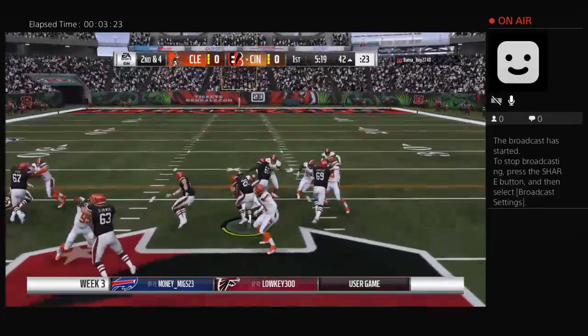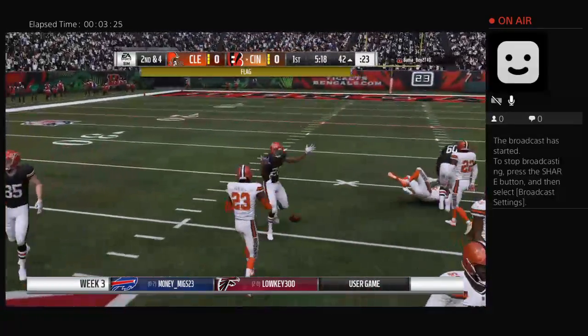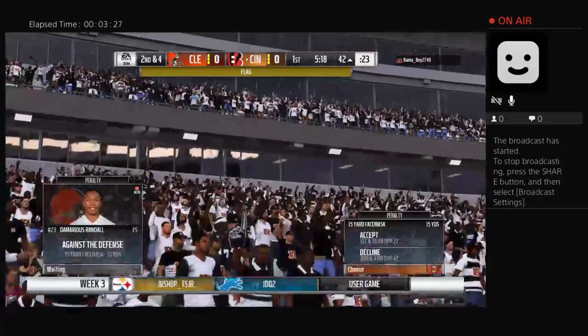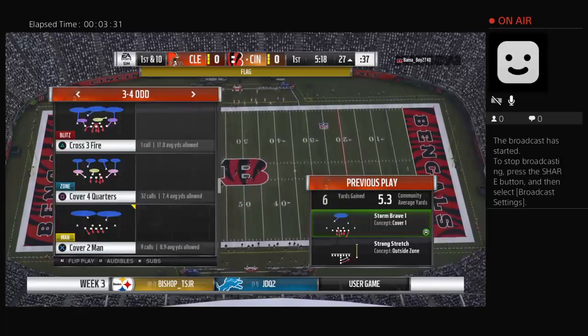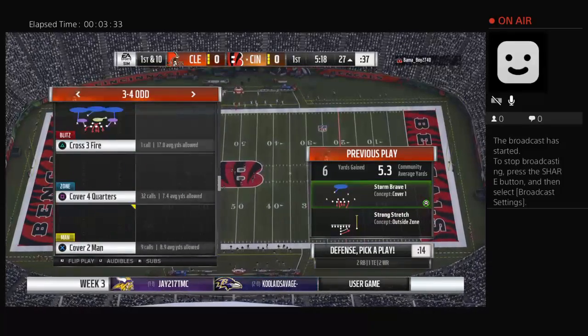Blue 90. They keep it on the ground. This time it's Mixon. And he's going to be brought down by the face mask. Here come the flags. This is going to get him a first down. Well, we looked at each other right away. We knew that flag was coming out.